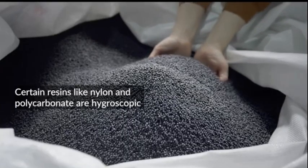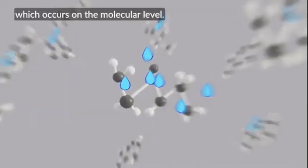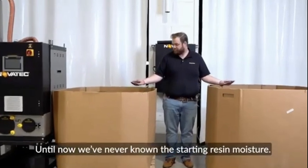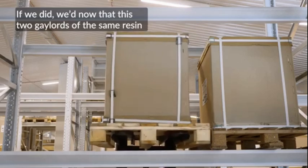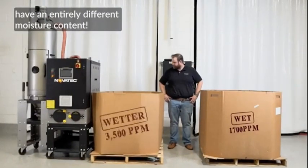Certain resins like nylon and polycarbonate are hygroscopic and absorb moisture like a sponge, which occurs on the molecular level. Until now, we've never known the starting resin moisture. If we did, we'd know that these two Gaylords of the same resin, received from the same supplier on the same day, have an entirely different moisture content.